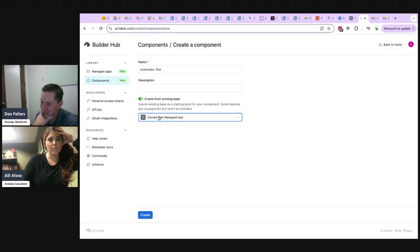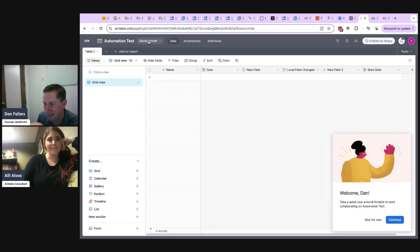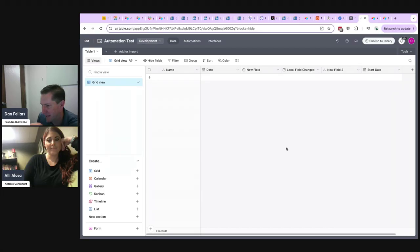Okay, so now I'm going to create, which is kind of crazy, this is synced with a managed app, and I'm turning it into a component. So you have to create it, you have to define it here, and then now it took me to there. And now it's turned this into a development base.